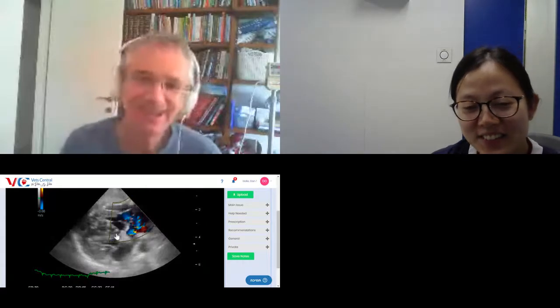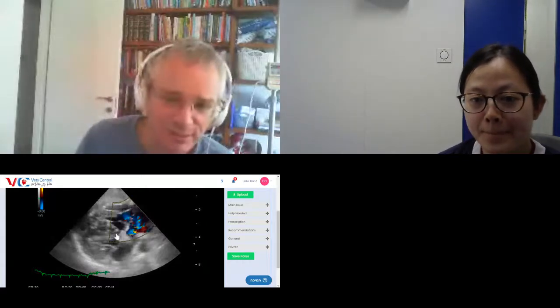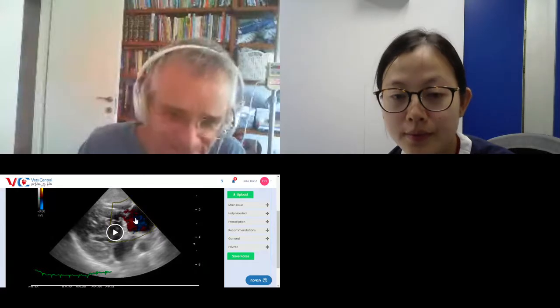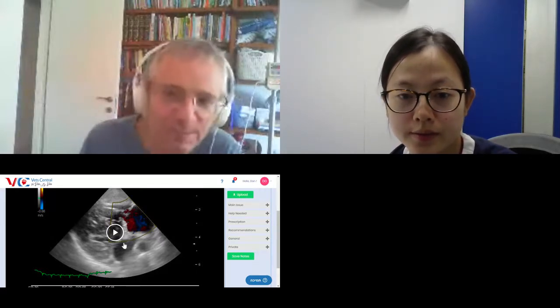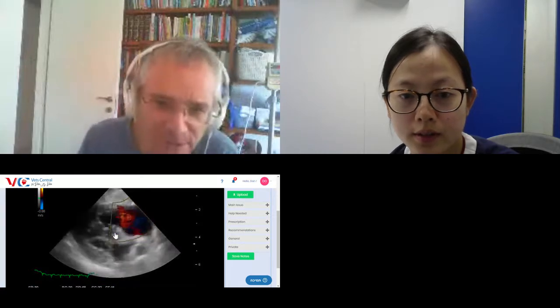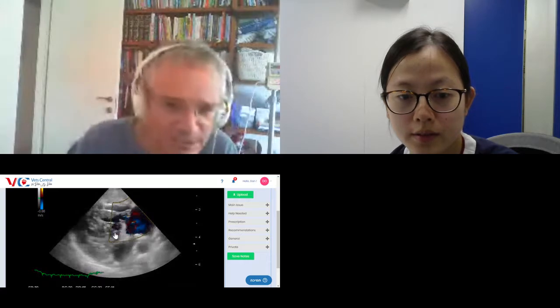Okay. So what I think we're looking at, assuming the transducer is at the right-hand side of the dog, this means that this atrium, do you see my mouse? Yes. I believe this atrium is the right atrium. This would be the left atrium. This is the tricuspid valve. Yes. And what you see in color is tricuspid regurgitation. It's a tricuspid regurgitation jet, of which the peak flow velocity we have looked at before.